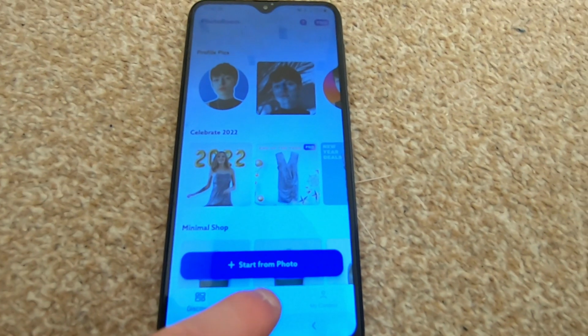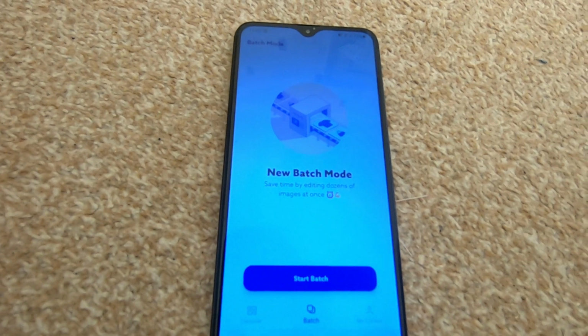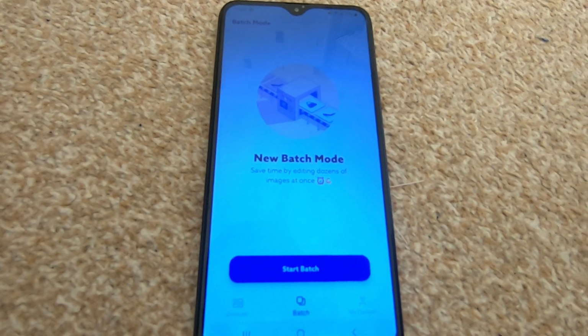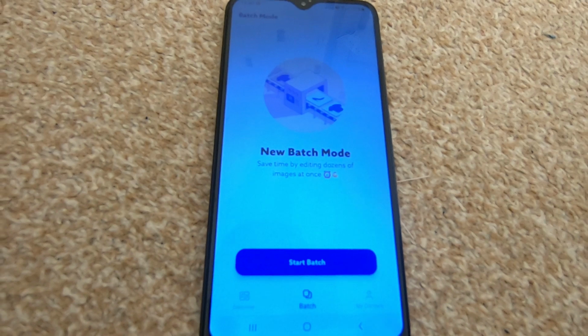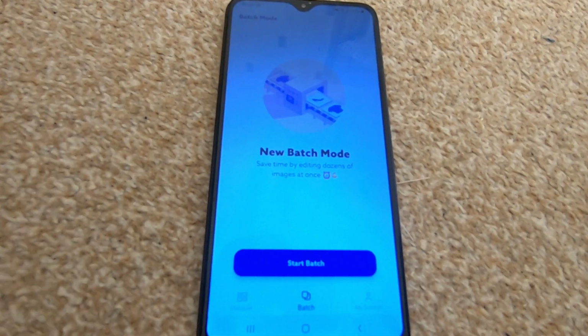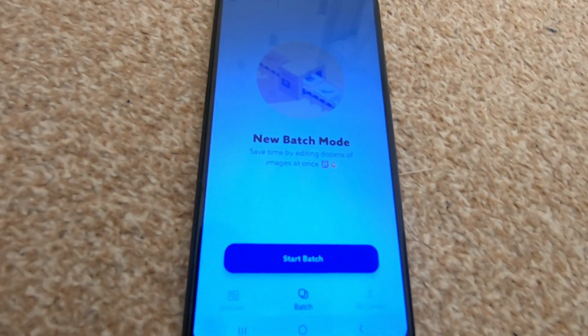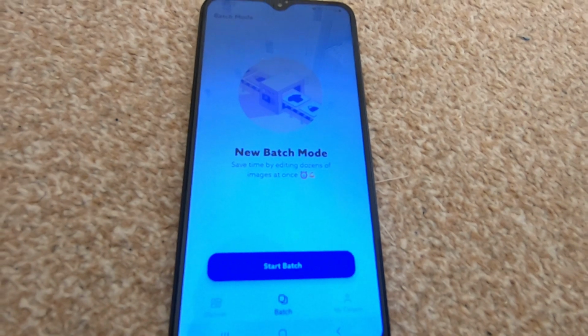There is a button down here for batch mode, but it's only available on the paid version of Photoroom. So you've got to pay something like $7.99 per month or whatever. So at the moment, I'm just going to be using the free version. I don't think I'll ever go onto the paid version of Photoroom, just the free version.